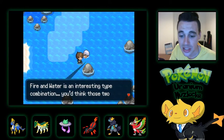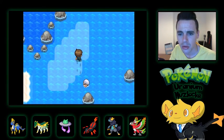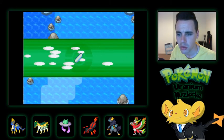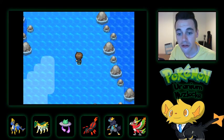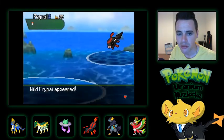Fire and water is an interesting type combination. You'd think those two elements would be incompatible. But we've seen with Volcanion, is it Volcanion? That fire and water works okay. So there are fire and water type Pokemon in this game. Keep an eye out for that.